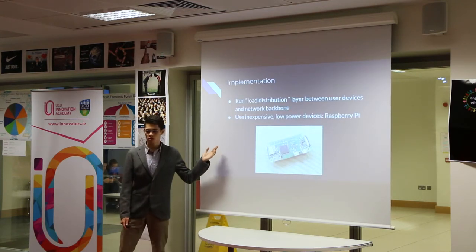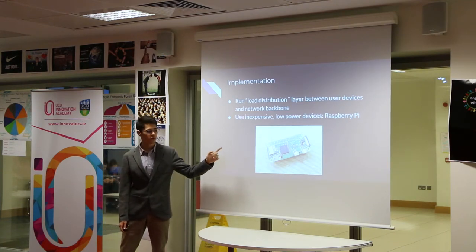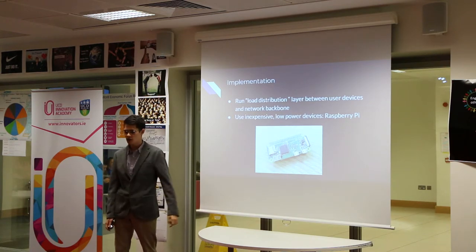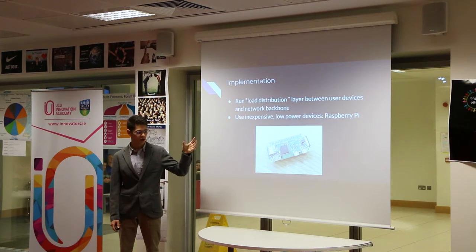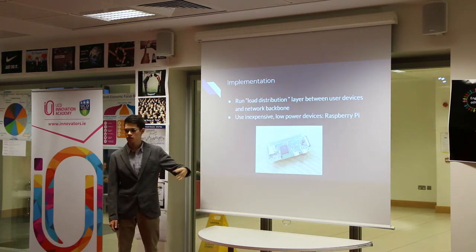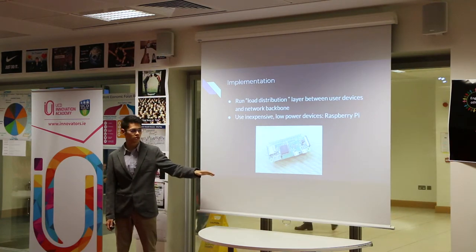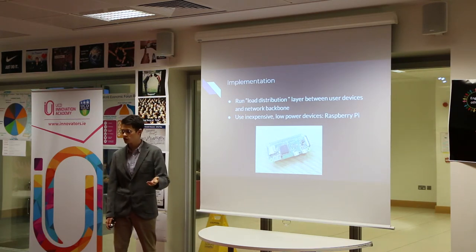The mesh nodes that I talked about earlier, I am going to be implementing on this really inexpensive, low-power device called the Raspberry Pi. I have one over there, I can show you later. By strategically placing a large number of these across the building, people will be able to connect to this first. These devices will automatically distribute the load across the building, and then hopefully improve speeds for all users connected.